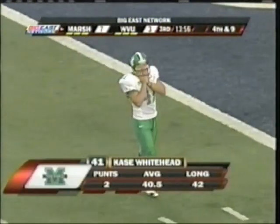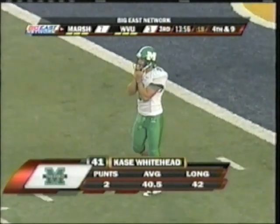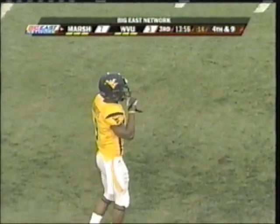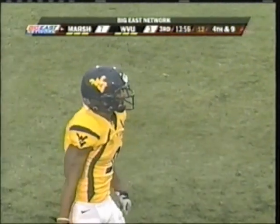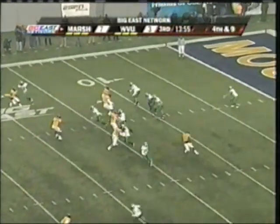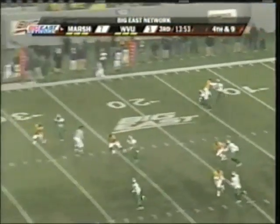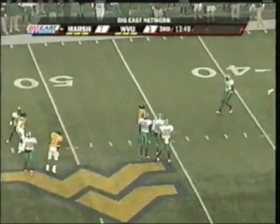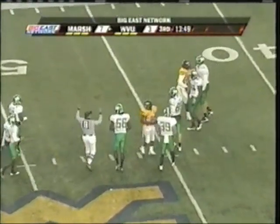Jock Sanders will be deep to receive the kick, along with Brandon Hogan. The punter is Whitehead, who ran on 4th down earlier, did not make it. This is 4th and 9. I'm sure he'll boot this one. Not a particularly long kick, and a fair catch called for by Jock Sanders.